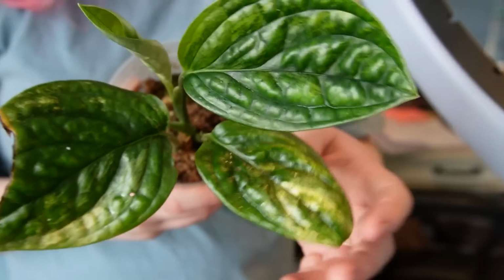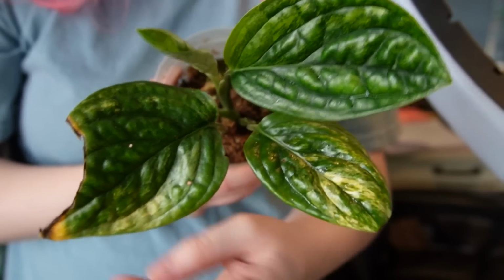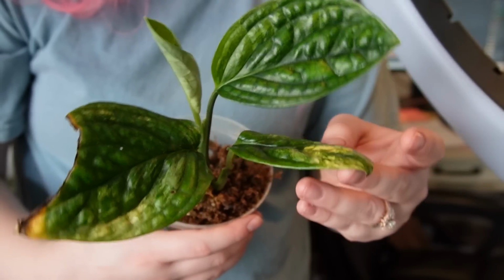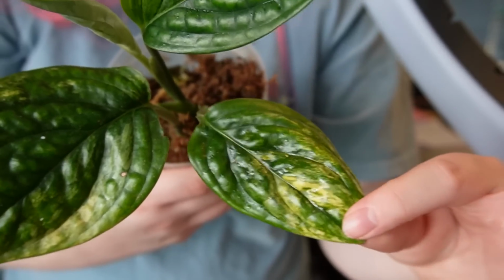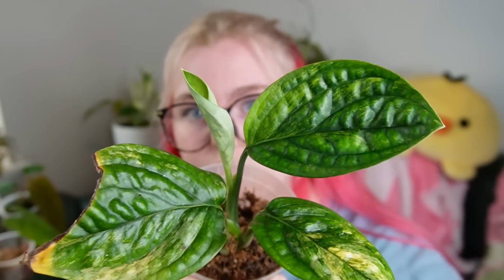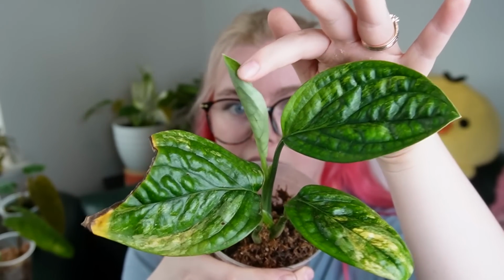Here's the whole plant. I know we've switched to no extra lighting, but I really, really like it, and I'm so excited. I'm actually getting another one of these from Botanica's soon, which is way exciting. I think he's so cute. I just can't wait to see what this guy becomes.